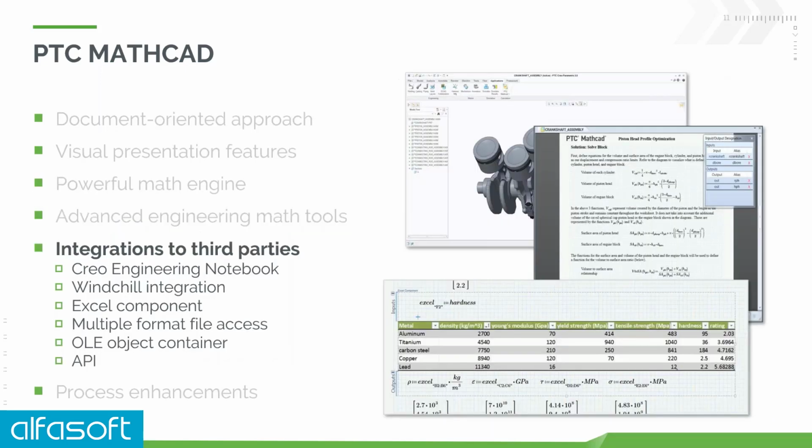So you can integrate Mathcad with other PLM tools. You can manage it in your content control system, and it has a powerful integration with Creo. Something I want to do more with, but right now I'm focused on the core Mathcad functionality, which I think right now is the highest priority for customers.